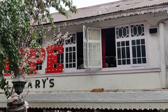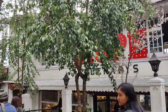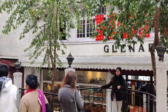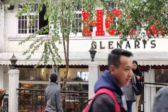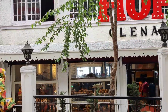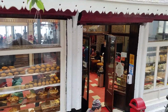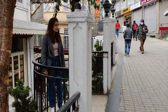Another very famous place in Darjeeling, it's a bakery. I think you've heard of it, Glenary's. It's quite famous, but I kind of feel it's overrated. But yeah, you can always go here, and that's my friends posing for the camera, taking some pictures for the gram. And yeah, if you want to try some bakery stuff, have some coffee, you can always go here. Although we won't be visiting here today because we are short of time, but yeah, you can include it in your trip if you want to.